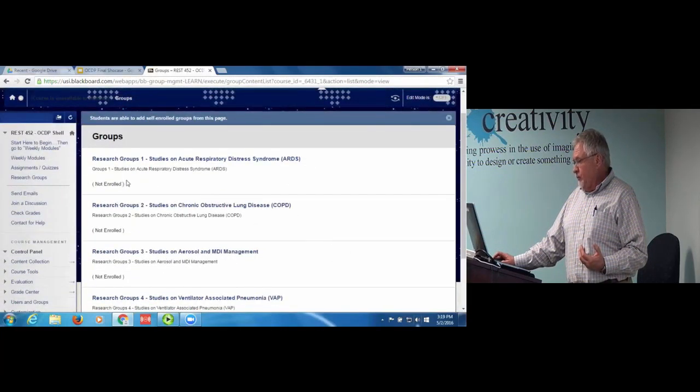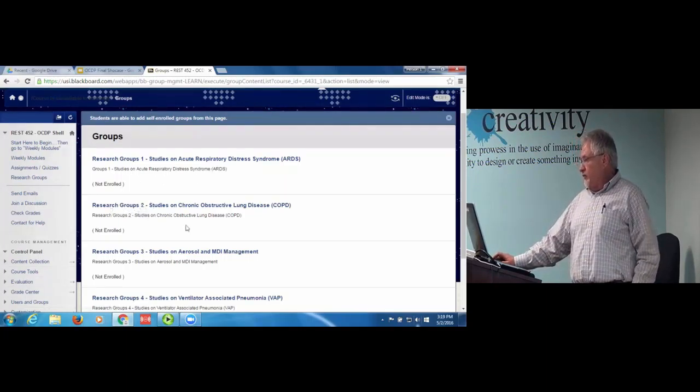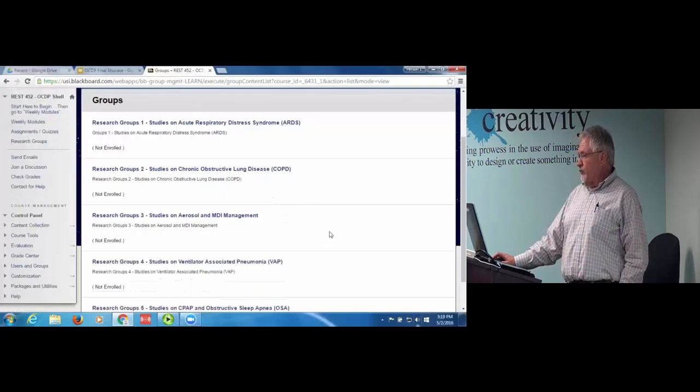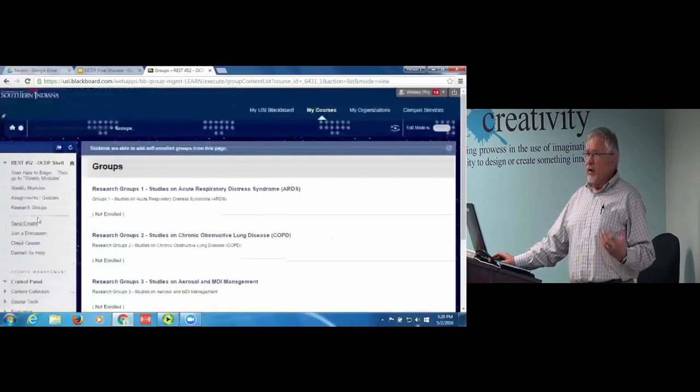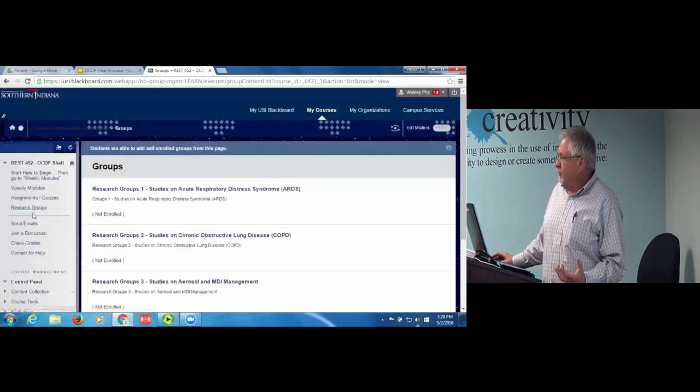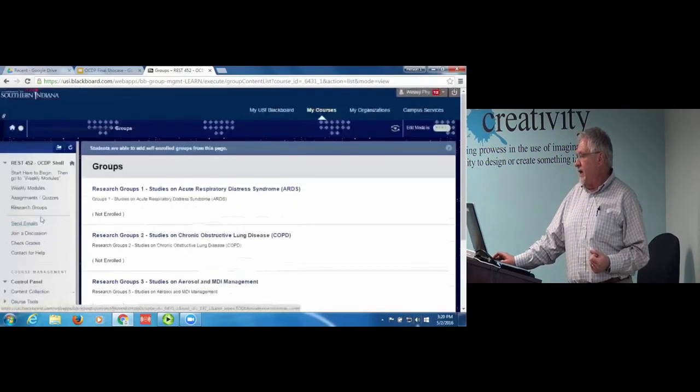My research groups will be here, and they can click on that and find the research groups I've assigned. Research group 1 has studies on acute respiratory distress syndrome, ARDS. Research group 2 would be COPD. I tried to think of topics that would be easily found on the internet, so they wouldn't have to struggle to search. I wanted to make it as easy as possible for them to start this research without pulling their hair out by the end of the night trying to find it.